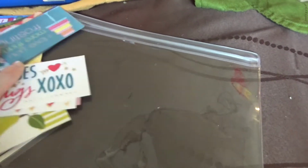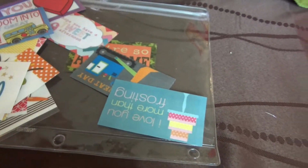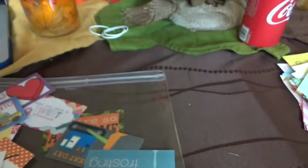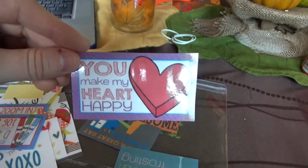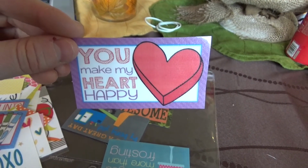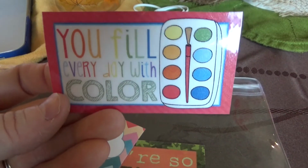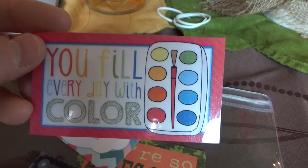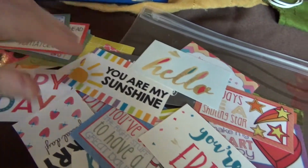I aim for the ones with pictures on them for Evie, so I'll kind of spread them out here. Here's another smart cookie one, although it actually says you are one smart cookie, and it has some bites taken out of the cookie. This one has a heart on it, and it says you make my heart happy. Ooh, I like this one too with the rainbow colors. This has a paint palette on it, and it says you fill every day with color. That's adorable. Anyway, there are tons and tons of these online available for free. You just have to kind of search them out.